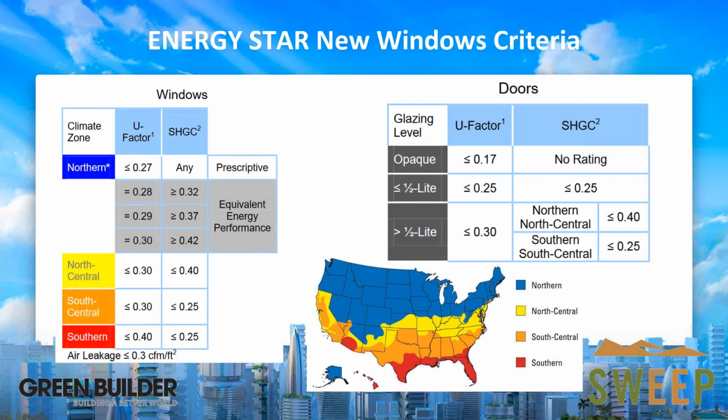So right here, we've got the Energy Star new windows criteria, and you can see that we're pretty much there with the code with Energy Star new windows. Not so much in the colder climate, but we are at 0.30, not yet below that level, but we anticipate those will be coming in future code changes and future code cycles.